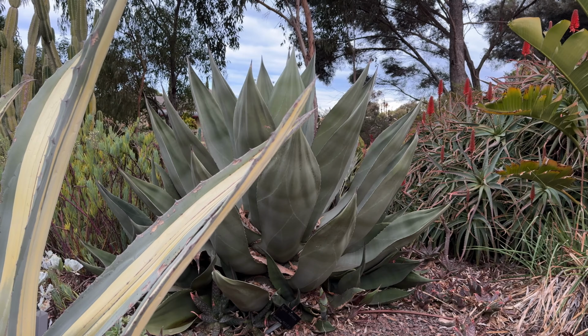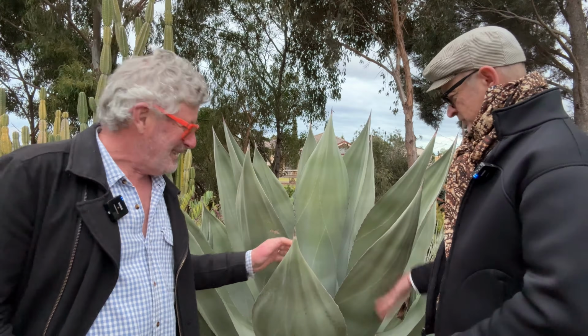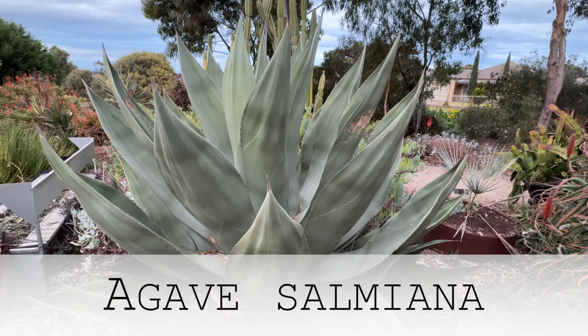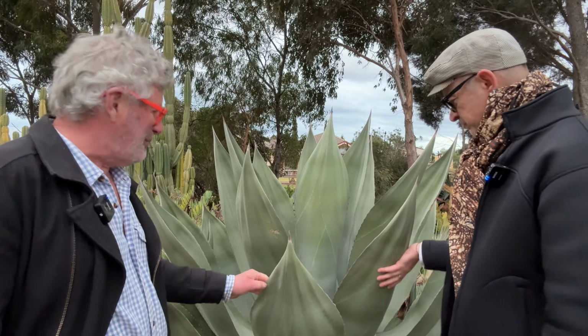So this one that's just behind our variegated friends. Oh my goodness. This is like it's made out of, I don't know, wood or steel or something. It's remarkable. This is Agave salmiana, and it is a truly monstrous beast, and I've fallen in love with it. I think it's remarkable. Beautiful.